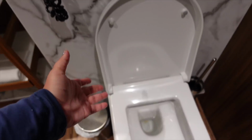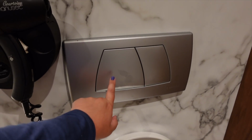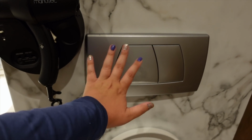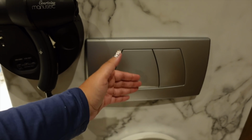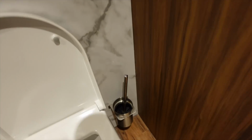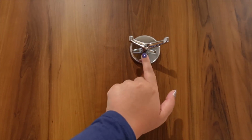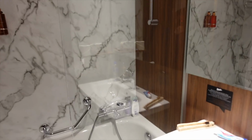And then there's the toilet, which is not very exciting, just a standard toilet. I will say, actually, the flush isn't the best. So I've had a few problems with the flush. Sometimes I've had to flush multiple times for it to work, if that's not too much TMI. And then, yeah, that's the other toilet paper. And yeah, that's the door. You do have some hangers here. And that's basically the bathroom.